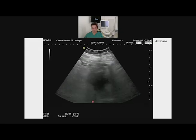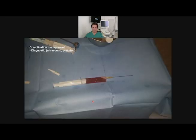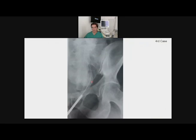This is the picture from above. You can't see anything with abdominal ultrasound. You need transvaginal ultrasound. We check it. Okay, it's a urinoma. And we want to go in the same way as in the case before. We go with the URS inside, but we didn't find the way. We go straight directly into the big urinoma here.